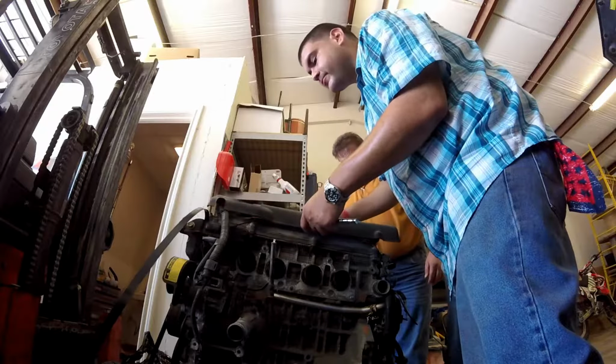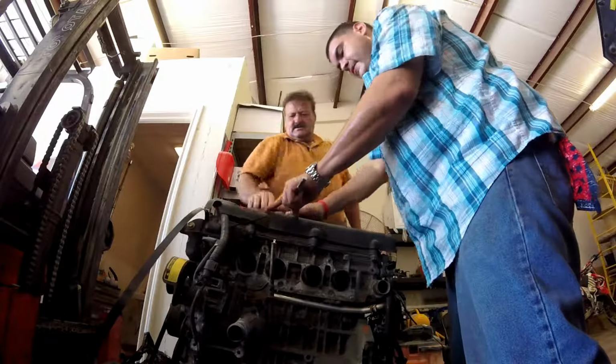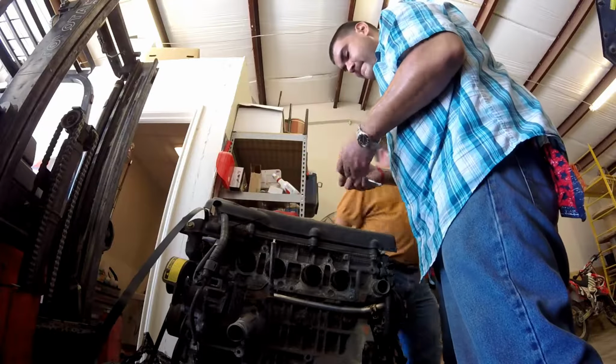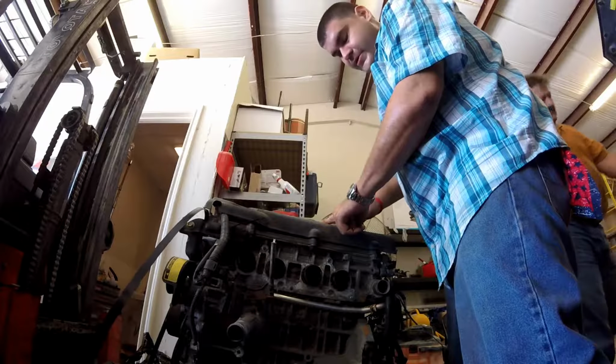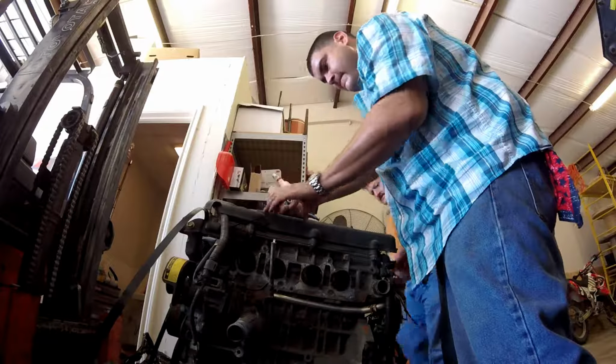So tomorrow, when are we doing this? When are we putting this in there? No, I'm saying when are we going to put the motor in there? Tomorrow. Yeah. You might see us do this tomorrow, guys. Hopefully. God willing.